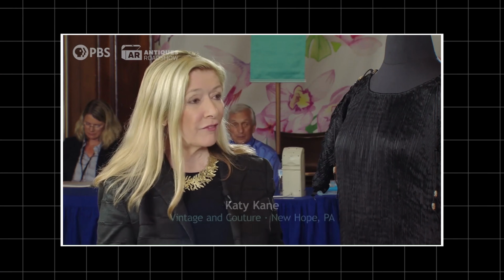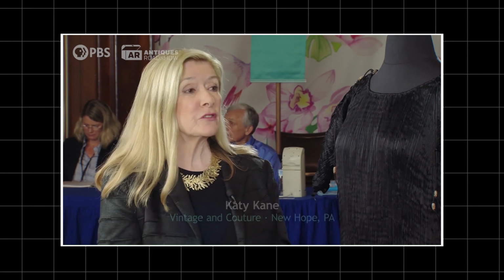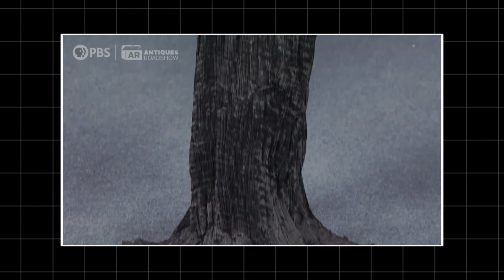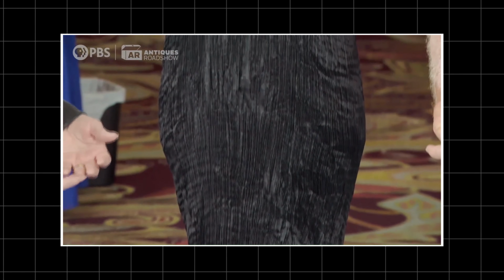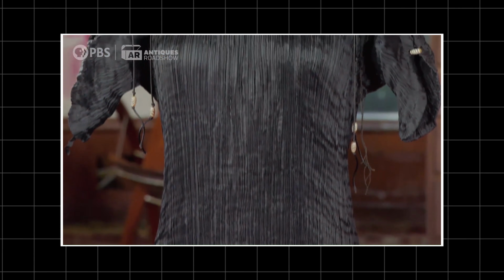Okay, you have a beautiful Fortuny DELPHOS dress which was made in Italy by Mariano Fortuny. He developed the process for this pleating, and he made these dresses from 1907 until 1949 when he passed away, and no one has been able to duplicate the pleating process.